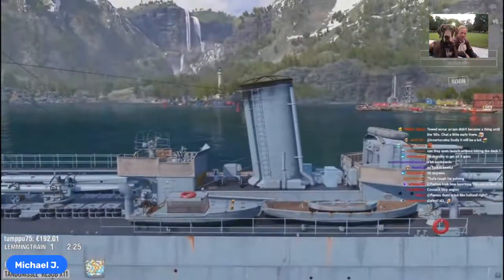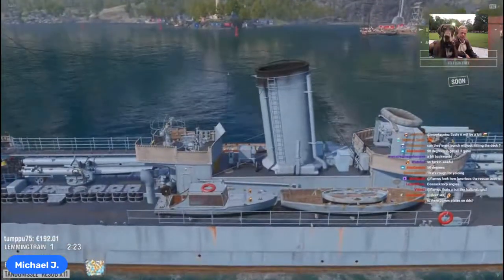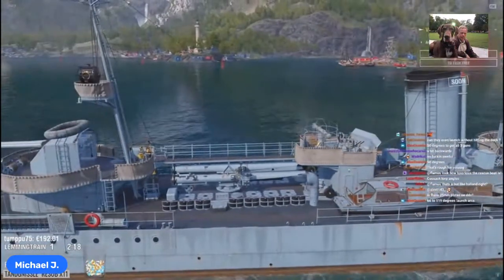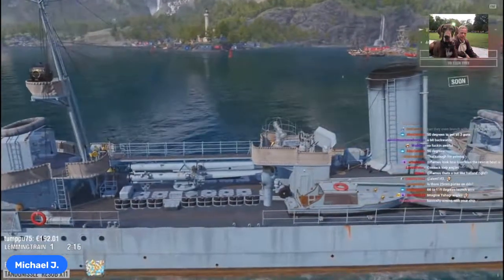Look how luxurious the rescue boat is. Yeah, I mean, this is for the crew for sure. This is for the captain. He goes on his cruise. Got the hookers downstairs and everything.